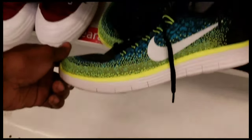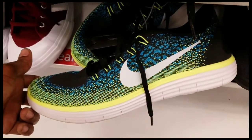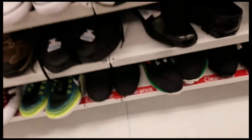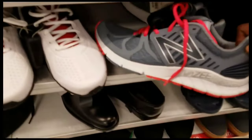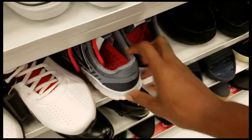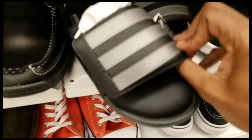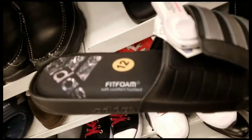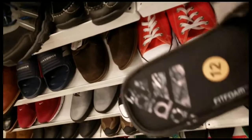We got these here. I don't even know what these are. If you had these on around me, we'd be like, what are those? These are New Balances. I don't like these type of New Balances. They look like the Payless New Balances to me. These are not bad. Some nice Adidas slides. Hold up. With the foam in there.